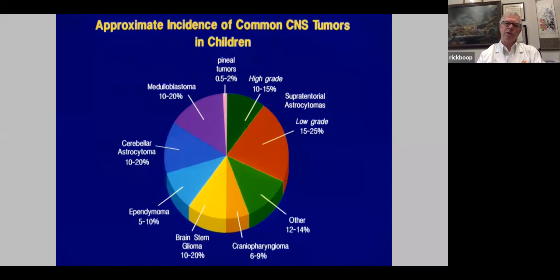And the number one malignant tumor in childhood is the medulloblastoma. We'll not be talking about that today. We'll be talking more about the cortical tumors, particularly low-grade gliomas. But at the end, I'll also talk about some high-grade gliomas and their management.